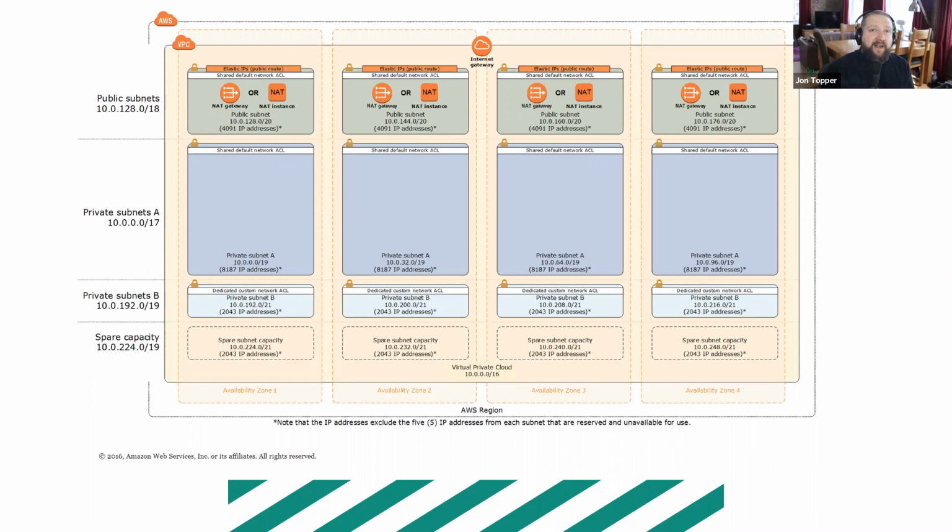We, in our Well-Architected reviews, find that teams that haven't done a good job in this area have everything in public subnets. Everything's got a public IP address. There are maybe security groups in use to protect those resources, but really you should be looking at a layout like this if you're running services in a VPC, and particularly if you're running container or EC2 services, you want to be looking at this sort of thing.